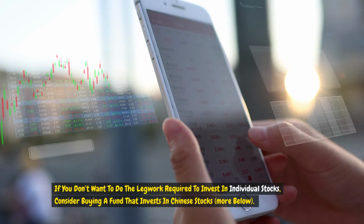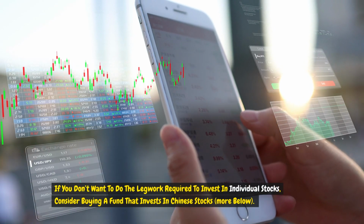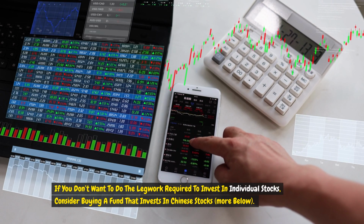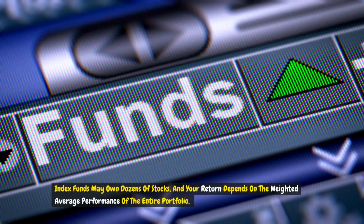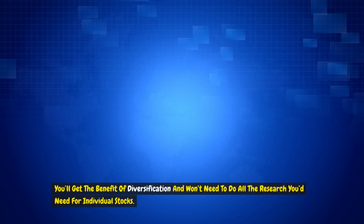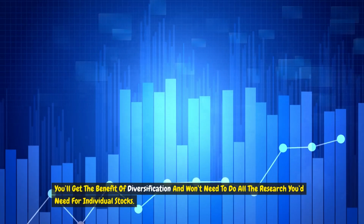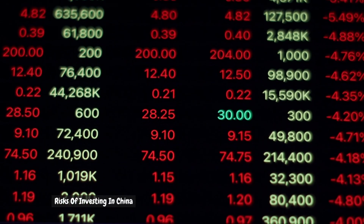If you don't want to do the legwork required to invest in individual stocks, consider buying a fund that invests in Chinese stocks. More below. Index funds may own dozens of stocks, and your return depends on the weighted average performance of the entire portfolio. You'll get the benefit of diversification and won't need to do all the research you'd need for individual stocks. Risks of investing in China.